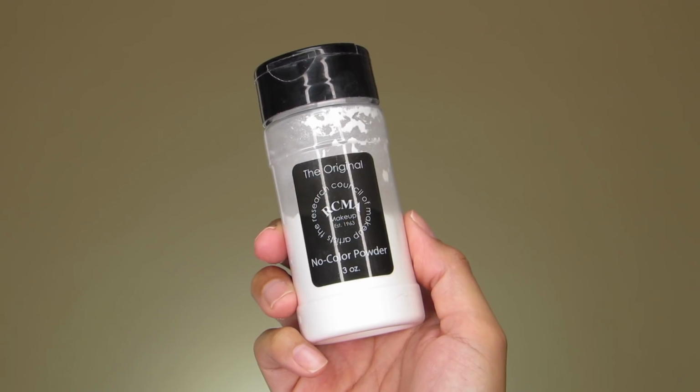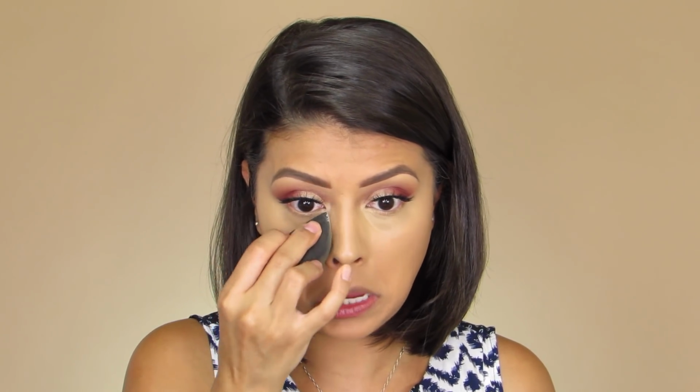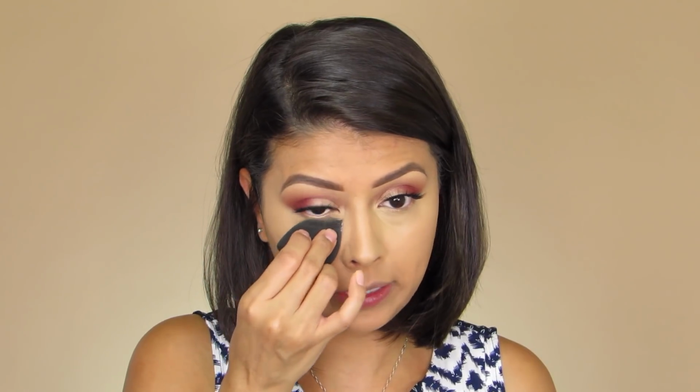All right, and then I'm going to set the under eye area very, very little. A little bit of powder won't hurt. Especially because this concealer is quite hydrating. It's not really going to make the concealer look dry.